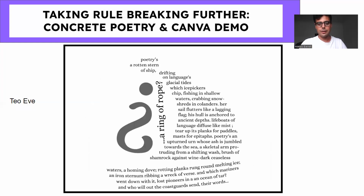With the advent of digital technology, concrete poetry and visual poetry more broadly has become possibly more complex. We are no longer reliant on what a typewriter can do or on stringent and time-consuming printing processes when we can access software that allows us to create images that are maybe more detailed.